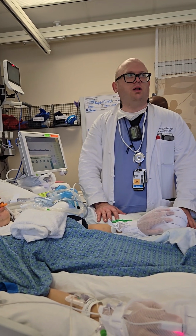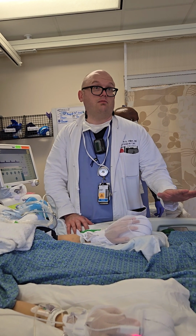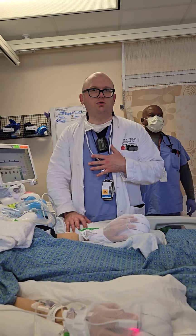Yes, you can see swelling. Yes, you can see the stroke, but we already saw that on the MRI. Nothing new that I was worried about.